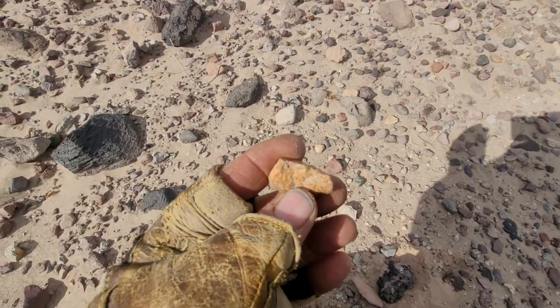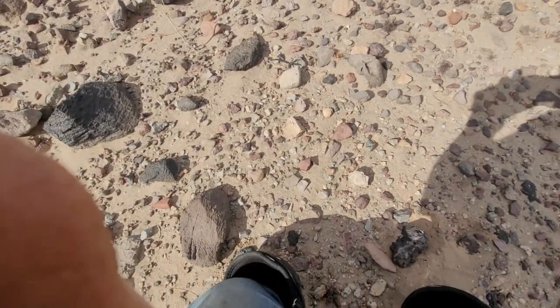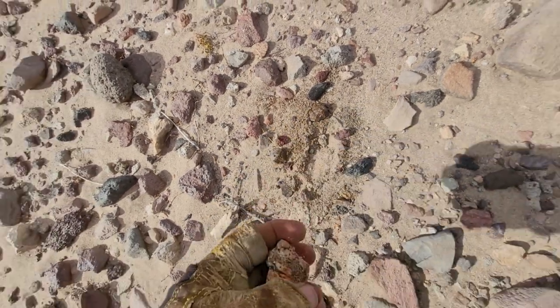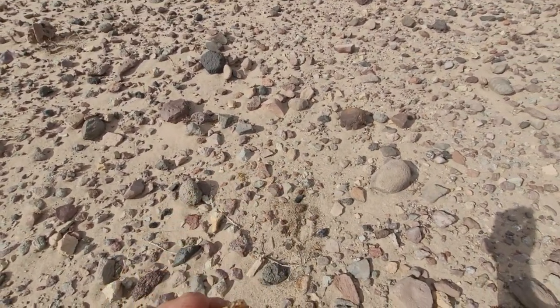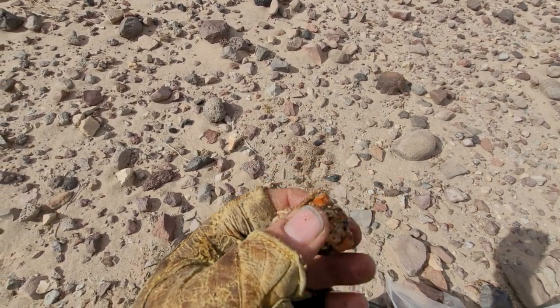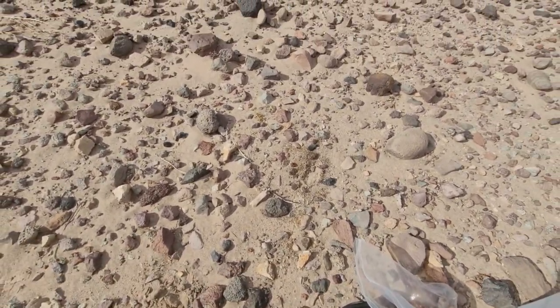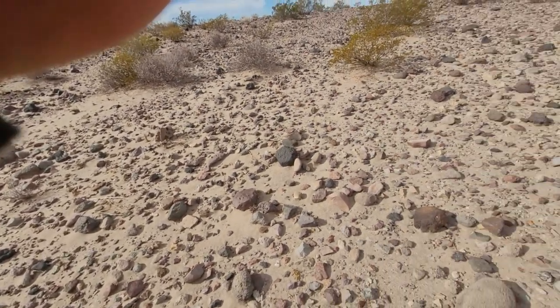Believe it or not, these polish up really nice. This orange color is for the most part desert varnish. Some of it will come off, but there's a way to tumble these in medium or fine over and over again. And then you can keep some of that orange color sometimes.